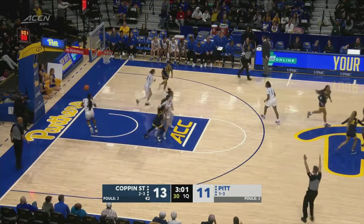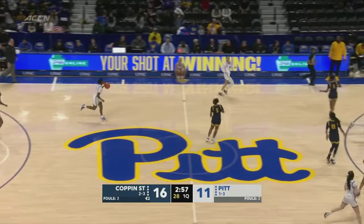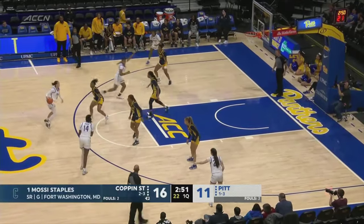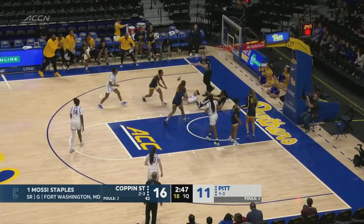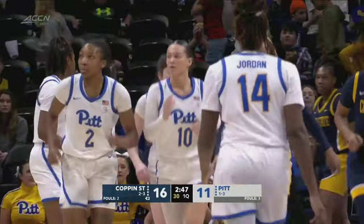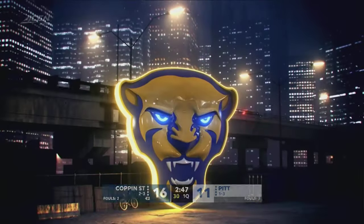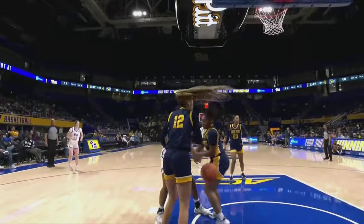Three here. That one goes from Staples. So there's your counter from Coppin State. And they're back up five. Perkins and Pitt looking for an answer. Left hand looking down low for King, and a charge called there on Perkins. Nice job defensively there by Buckner to keep her feet set and get possession back. Yeah, really nice job there. It was a good take by Perkins, finding Leah too open, but just a little too strong coming into the paint there.